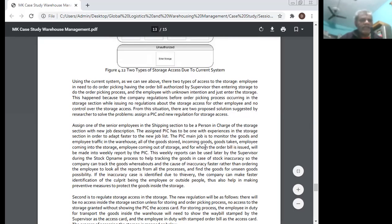All of the goods stored, incoming goods, goods taken, employees coming into the storage, employees coming out of the storage, and for whom the store order will be issued will be made into a weekly report by the PIC. These weekly reports can be used later by the supervisor during the stock opening process to help track the goods in case of stock inaccuracy, so the company can track the goods' whereabouts and the cause of the inaccuracy faster rather than ordering the employees to look through all the reports from the processes and find the goods for unseen goods possibility.